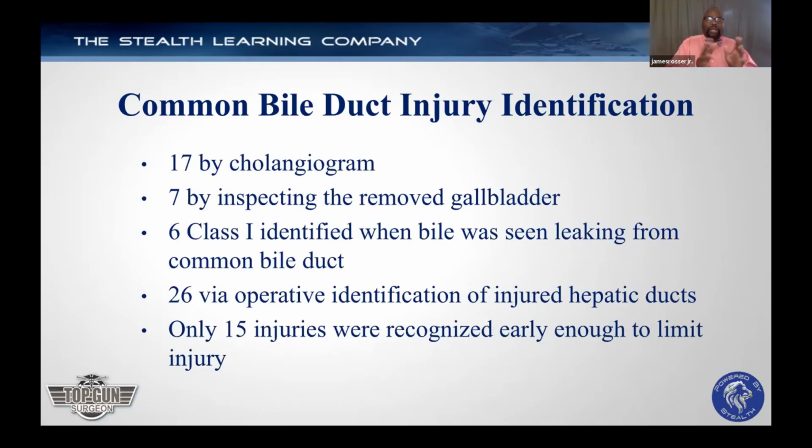And see, that's where the pundits and the people who prescribe routine cholangiograms say, yeah, you can have a common bile duct injury from getting a cholangiogram, which I'm going to show you a little later, but you can limit the injury. And Jesse probably will be talking about that later.